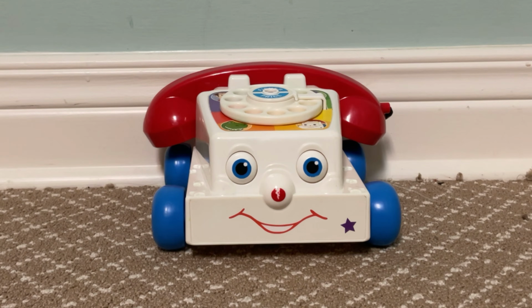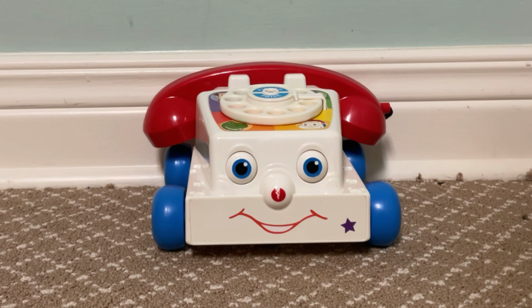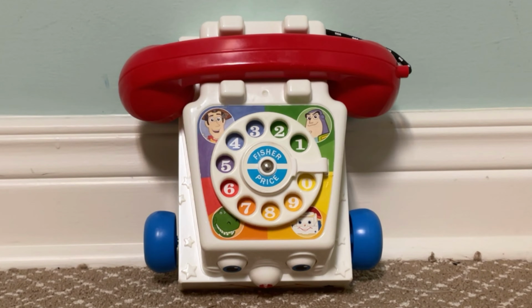Taking a closer look at the Chatter Telephone itself, you probably know this is not movie accurate, because in the movie he's one of those old vintage toys made of wood. This is basically a remade version where he's all made of plastic. He still has the stickers all over him. Excuse the wear on his nose because I got him loose at Goodwill. He's 15 years old. And the top is pretty inaccurate because it has Woody, Buzz, Rex, and its own pictures on it.